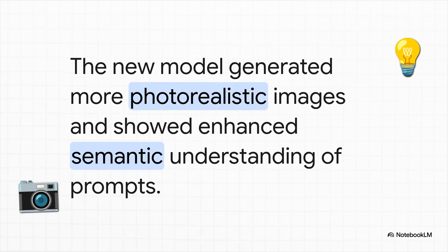And the result was just stunning. The final model they created didn't just understand the Japanese prompts, it actually generated images that were more photorealistic and more semantically accurate than any of its parent models. It took the best of all of them and became something better.